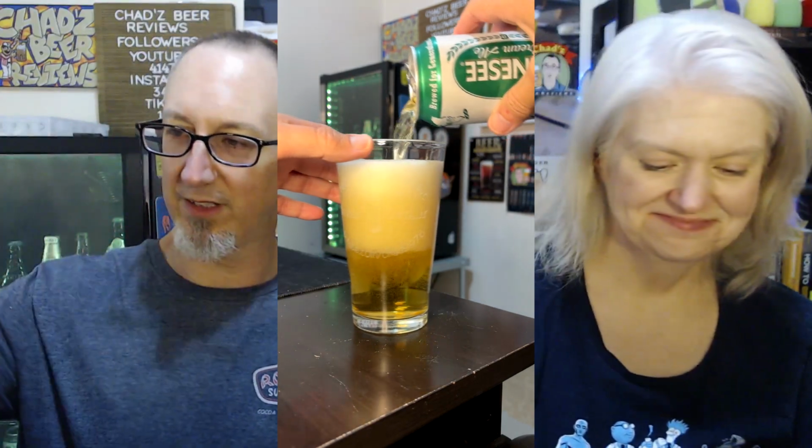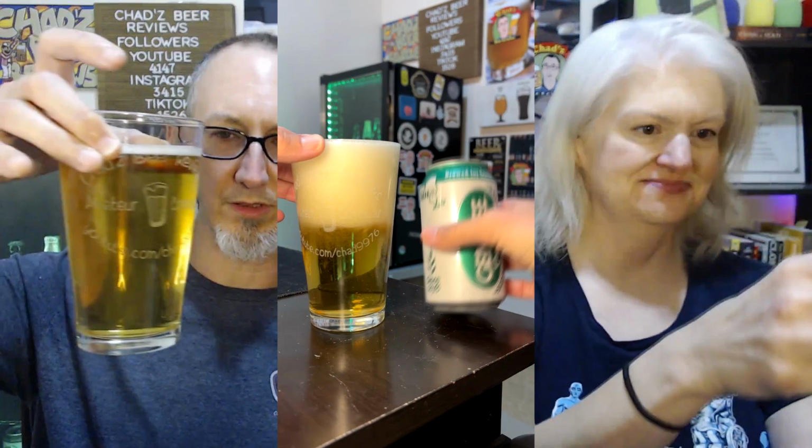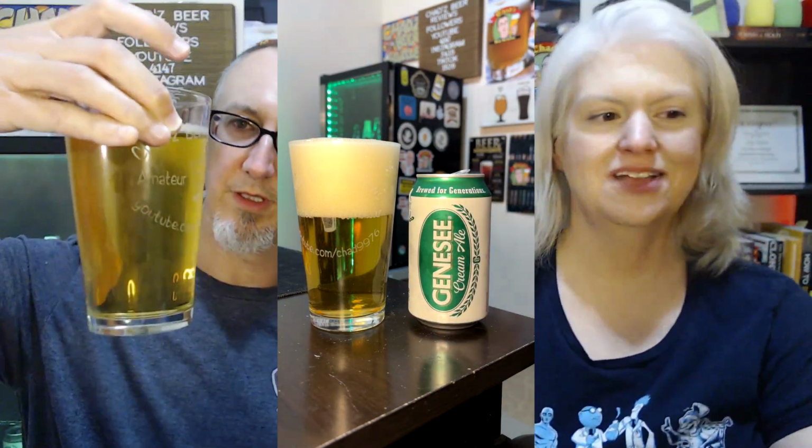It's kind of a yellow gold, probably like a gold. It's pretty pale. Yeah, pretty clear. Get a nice foam on it. It's still hanging around, although I think these glasses probably aren't the cleanest in the world.